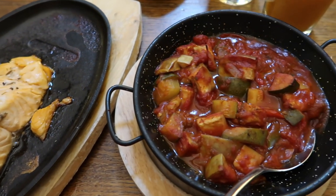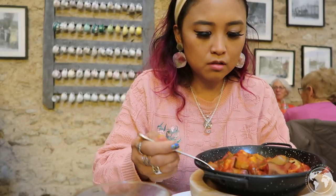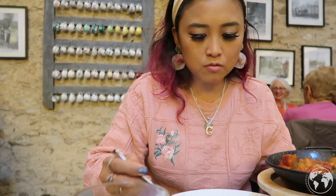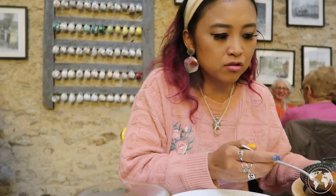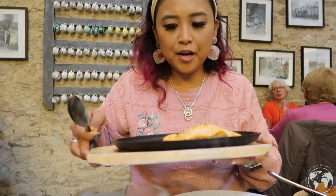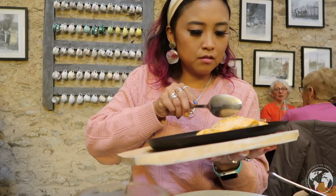So I ordered salmon. There's a lot of meat being served in this restaurant, but luckily they had one salmon dish, I think, so I ordered that. And with some vegetables. Red sauce, take a look at this. Let's try this. We'll see if I'm okay with just this. If not, I might order some like fries or something. The cast iron plate. We have the salmon.